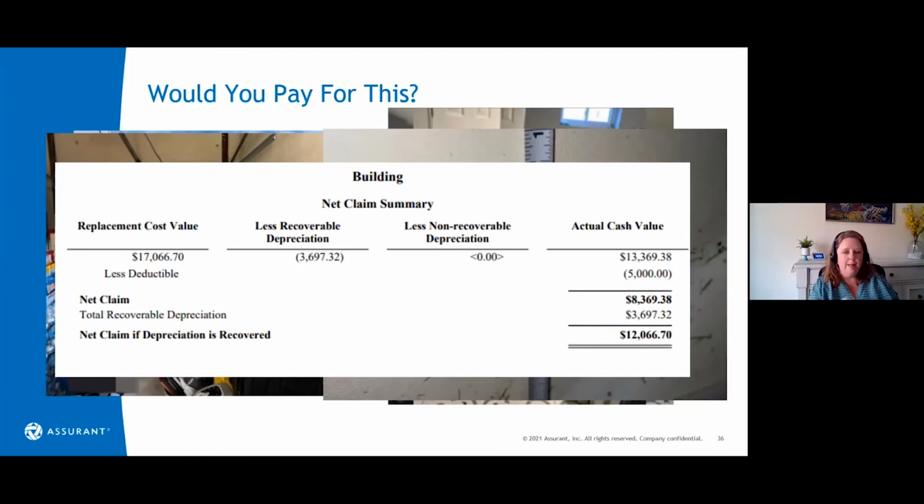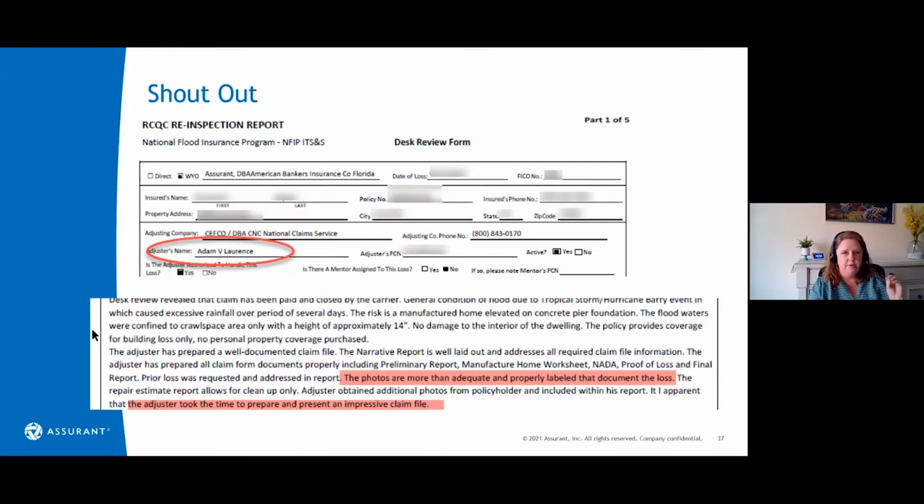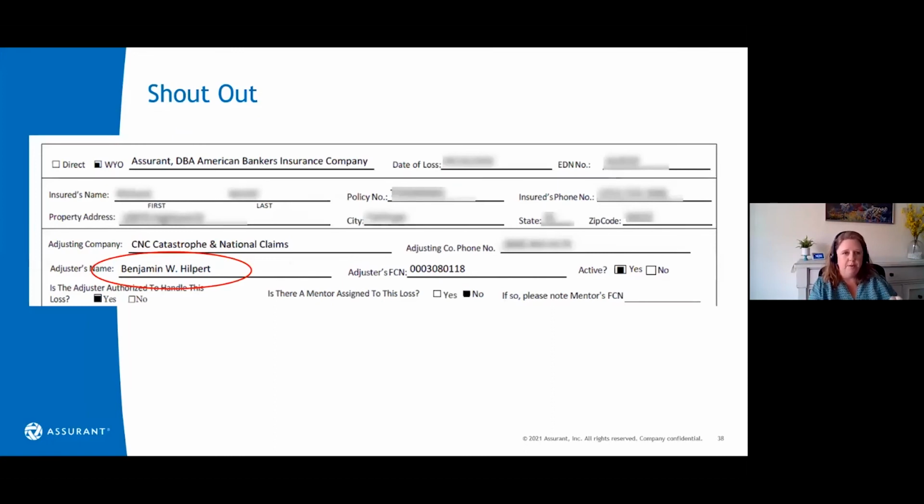Okay. While I was preparing this presentation, I looked at a lot of our FEMA audit forms, and I found some that I wanted to just give a quick shout out. We've got some adjusters here that got good feedback regarding their photos. So shout out to Adam Lawrence. His photos were more than adequate to document this loss, and he took the time to prepare an impressive claim file. Shout out to Benjamin Hilpert. Hopefully I didn't mispronounce your name.